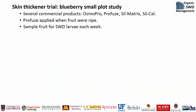We also did some work with skin thickeners, and there are several commercial products, including things like Osmopro, Profuse, Silmatrix, and Silikill, and there's probably more. These products will either thicken the skin or cause the skin of the fruit to be tougher. They're generally used to increase fruit quality, such as decreasing cracking of the fruit, that kind of thing.